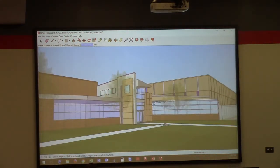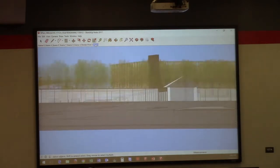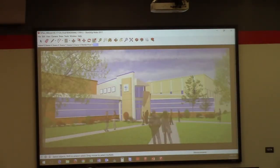And to human scale, this is what the entry would look like. Again, we're having some fun with some monumental features that really support the architecture of Hillcrest. Fiscally responsible. And a rendering of what that would look like.